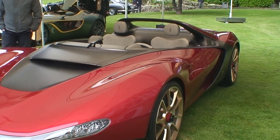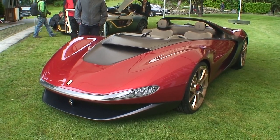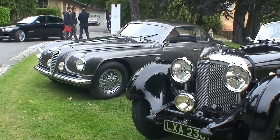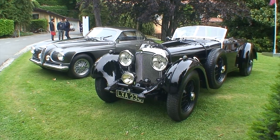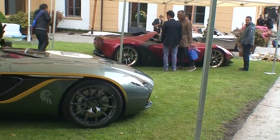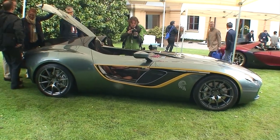Talk about exciting. Unreal. For some reason, the Bentley has arrived or been placed on the front lawn here with the Villa d'Este Alfa Romeo. You look at the Sergio over there, and then you look at this Aston Martin, and you can see right through it. Yes.